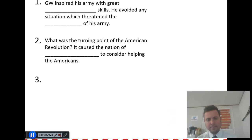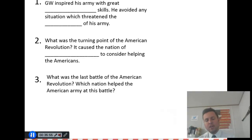Which nation? Number 3, last one. What was the last battle of the American Revolution? Which nation helped the American army at this battle? Where did it all end, and which nation helped America with this? You guys ready?